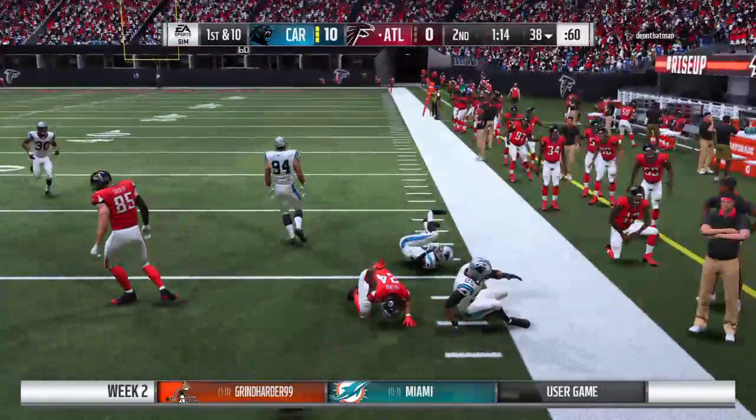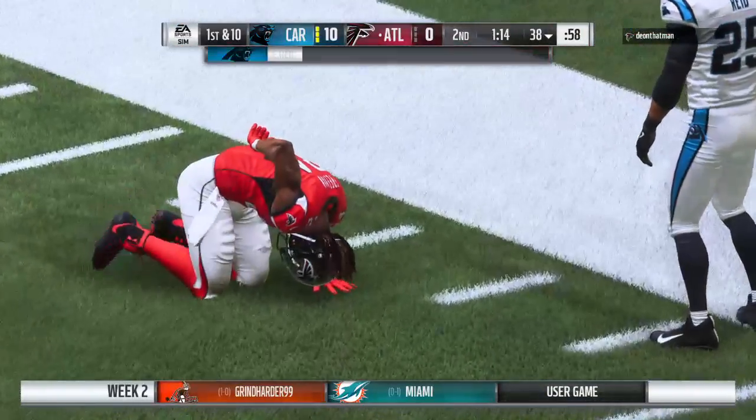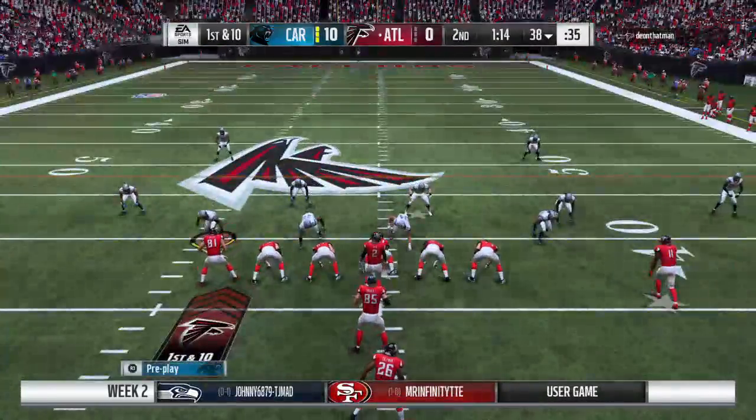And they're able to get this one across the 35. And now we'll get a stoppage here. There appears to be an injured Falcon on the field. We'll check on his status when we get back. So here's a 1st and 10 at the 38.